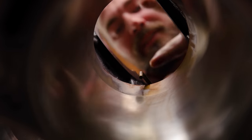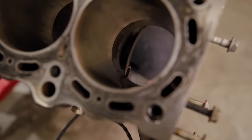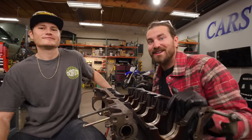Now, something that the 2JZ GTE has that the non-turbo variants don't are these oil squirters. Now, these do just what they say. They squirt oil up at the piston and keeps your cylinder walls nice and lubricated so things don't wear out too quick.